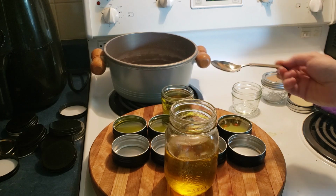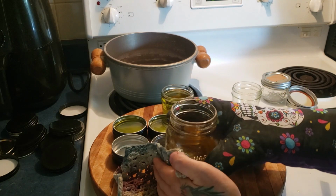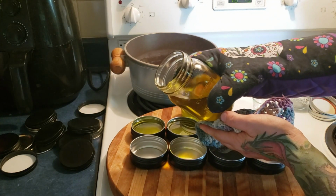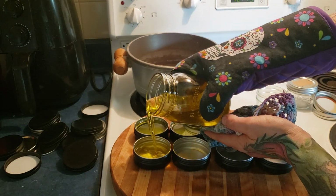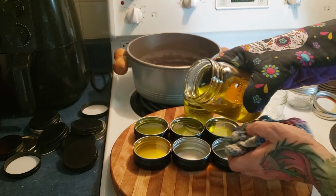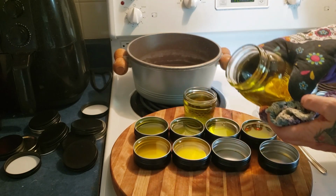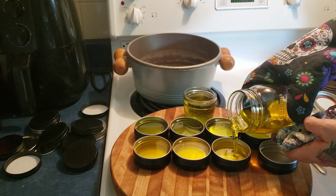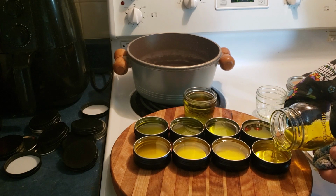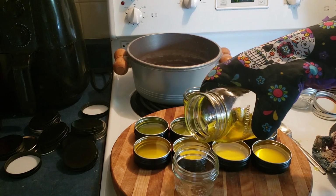Now that you've stirred in your essential oil and your beeswax, you can pour them into containers. I've used these little black tin ones. I found these on Amazon. You could also use some little cosmetic containers as well as small mason jars, but it's nicer to have a wider opening so you can get your fingers in there. Some people use a really small container and you can only get in there with one finger. So I like the larger, wider mouth openings when making salves. And throwing down the excess into my little mason jar.